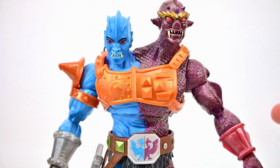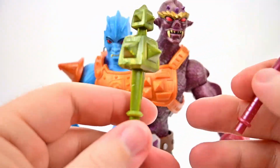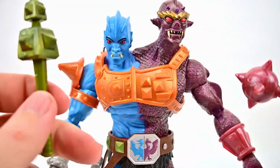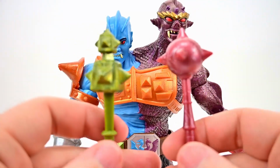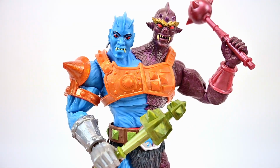And for other weapons, they both come with maces. I don't really know if one goes to a certain one or the other, but I like to give the green one to the blue one because he has green on his side of the belt, and of course this matches the arm piece there, so it seems like it goes together like that. We can put these in both their hands, so it looks like they're about to attack, so they can do a two-handed attack, which is pretty cool.